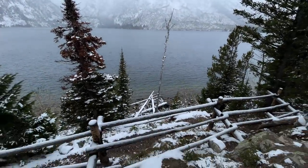How clear the water is. So we are at Jenny Lake, and while the mountains are a little obscured by clouds and snow, it's still really beautiful. Thank you. No pressure, right?